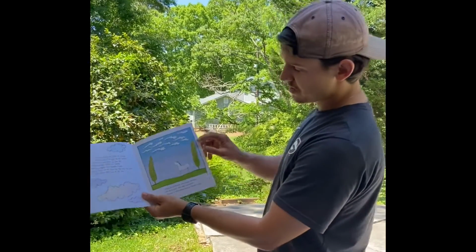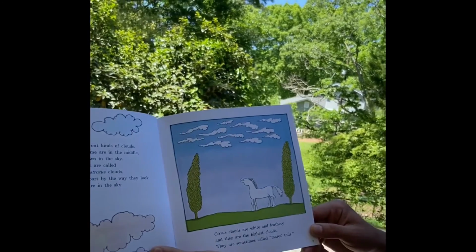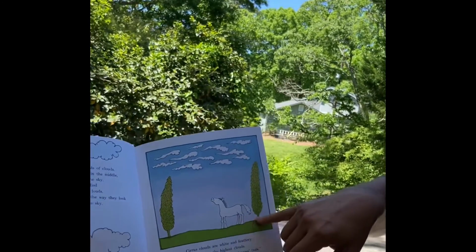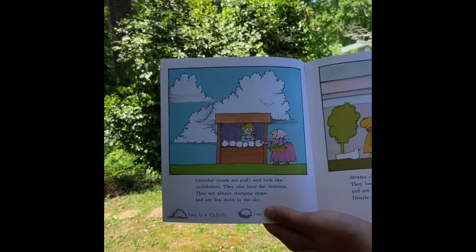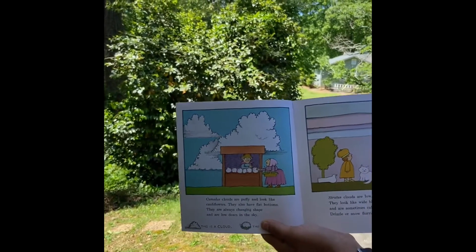The first type, if you can kind of see here, are cirrus clouds. They're white and feathery, and they're the highest clouds. They're sometimes called mare's tails, which, if you look, that's a horse, and it kind of does look like the tail there. All right, the next type is cumulus clouds. They're puffy, and they look like cauliflowers. They also have flat bottoms, and they are always changing shape. They are also very low down in the sky." Kind of get a good look up in there.